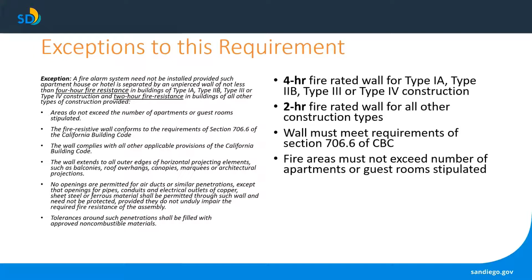Basically, this is going to be a wall running from your foundation up to the roof level of the building, or maybe even through the roof. And it needs to separate the building into fire areas where you no longer have more than 15 units for apartments or 20 or more units for hotels or motels. So for example, if you had an apartment that had 20 units, it looks like it would need a retroactive alarm, but you have a 2-hour wall right down the middle, dividing it into 10 units on one side and 10 units on the other side, that would meet the exception, and you would not need to install a fire alarm in that building. But again, that firewall needs to be the 2-hour rating, and it needs to run the entire height of the building and go to both exterior walls.